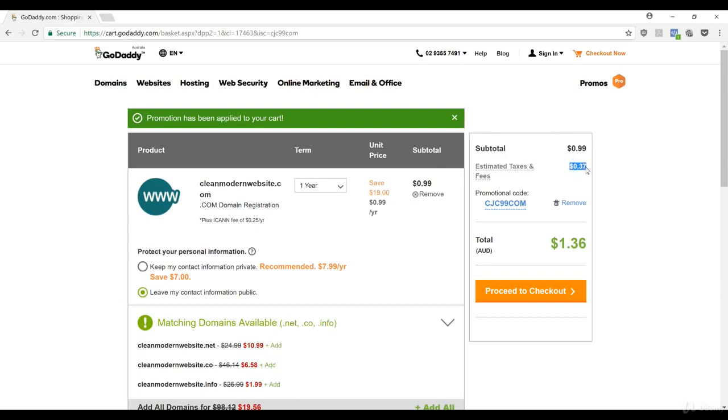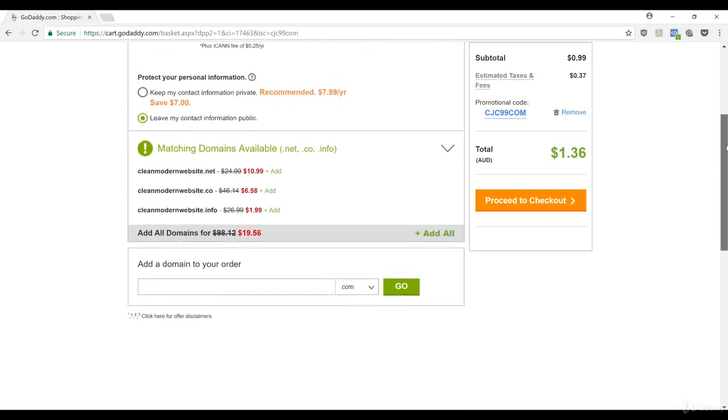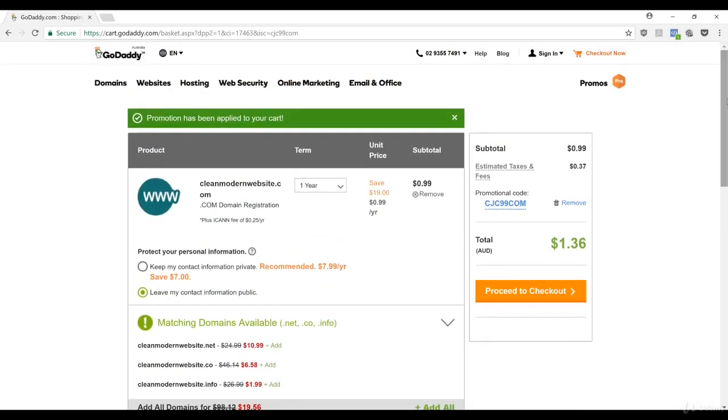Now, of course, there is a 37 cent tax, because no matter what, you can't avoid taxes. The tax man always has to get something. That's just the world we live in. You can't avoid taxes. Okay, so just make sure you've got everything good to go, right as rain. What you're going to do is you're going to go to proceed to checkout.